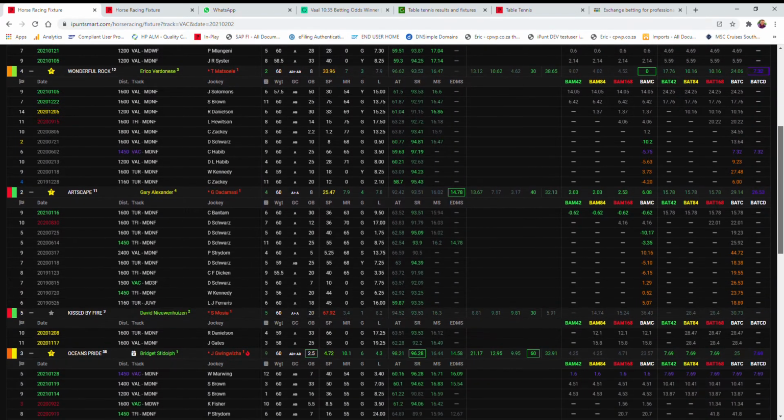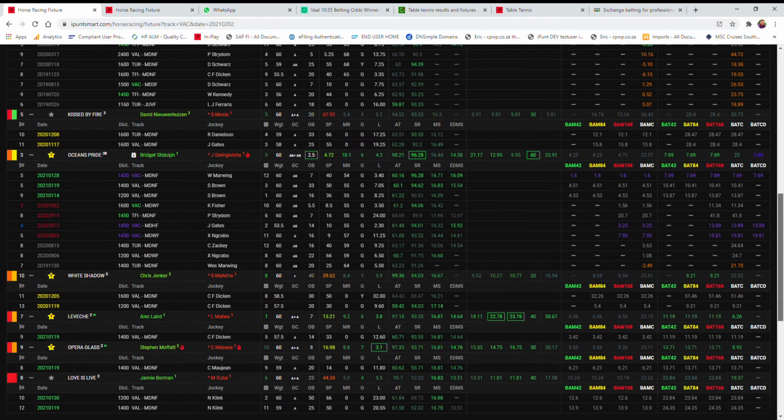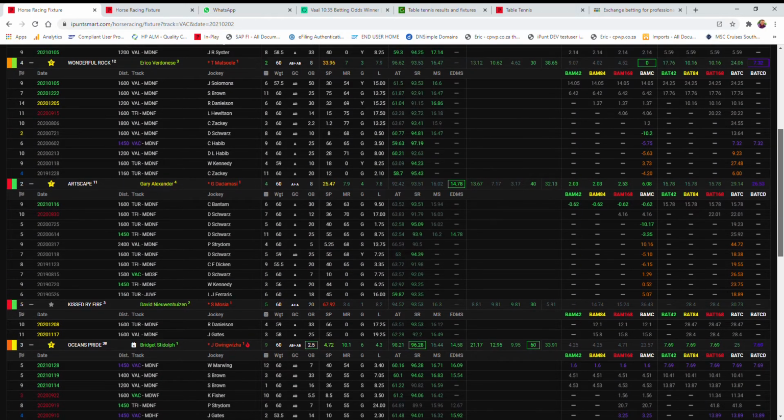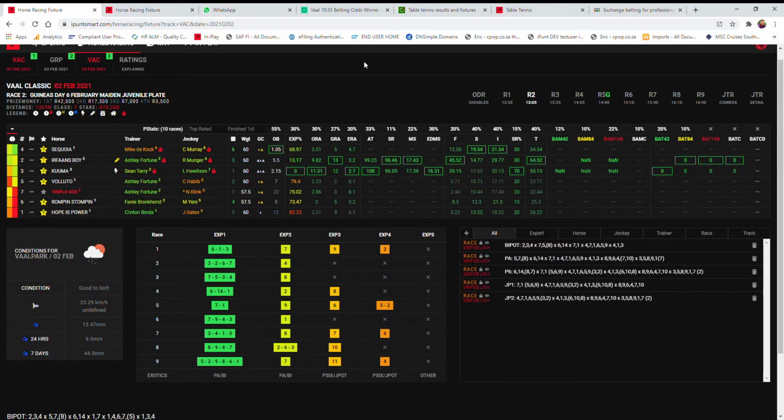My fifth choice then is Opera Glass. Could also improve after that one run, and was a little bit ahead of Leveche, 0.8 lengths ahead. Moffat and Mabaya, decent work rider. And then Wonderful Rock. So any of those six can actually win it, not part of any bipot or nothing.